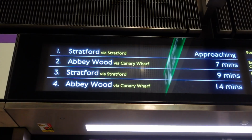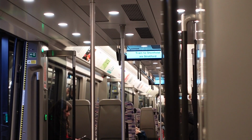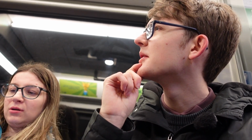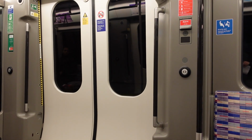So our train to Stratford will be going today. There's engineering works on today because we're doing this on a Saturday, so it's slightly screwed up some things that we will see later. Although something I don't expect to see on a Saturday is a virtually empty Elizabeth line train in the core. Either this just started here, or... Because it says on here that it's to Shenfield. So that would make sense if it's just started here. This is an Elizabeth line service to Shenfield.